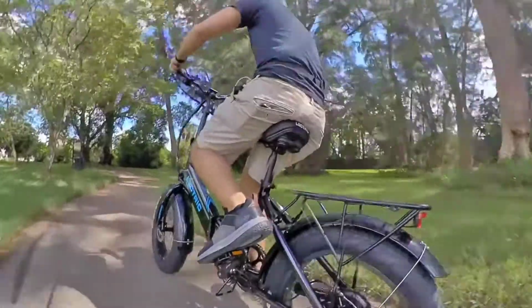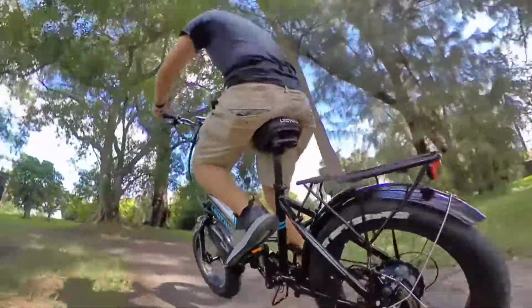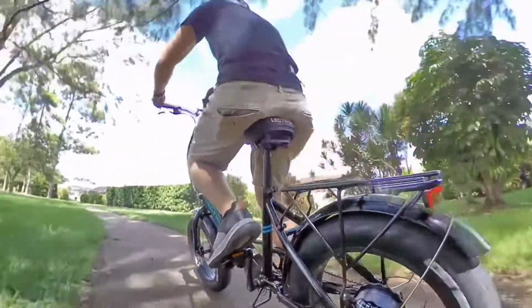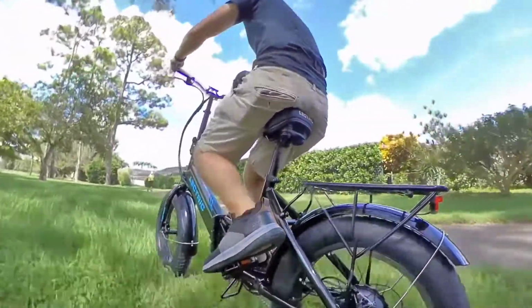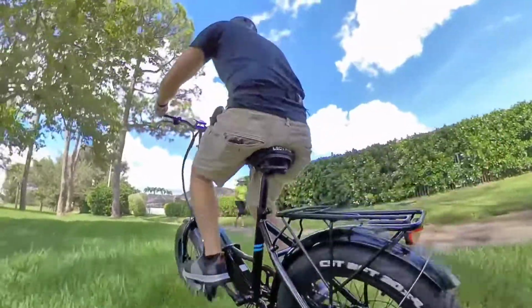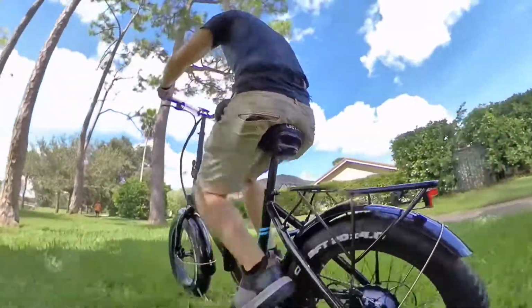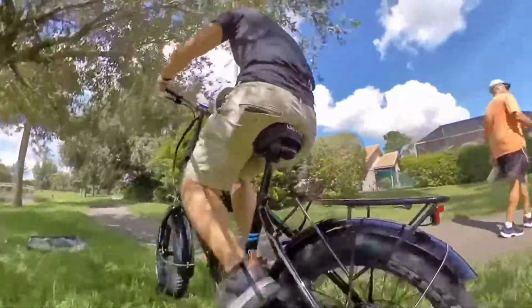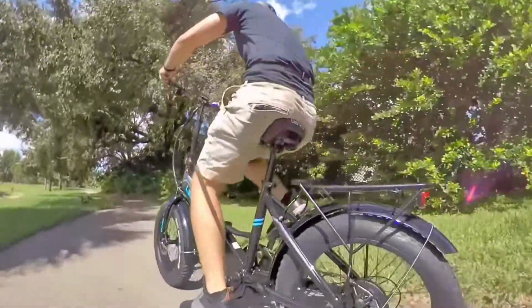And sure, suspension would be nice, but whenever I see a super cheap suspension fork on a budget-level e-bike, I just wish they'd gone with a rigid fork because I know it's going to be built stronger and last longer. And plus, with these 4-inch fat tires, if you keep the right air pressure and you don't overinflate them, they kind of serve as pseudo-suspension and help absorb some of the bumps in your ride.